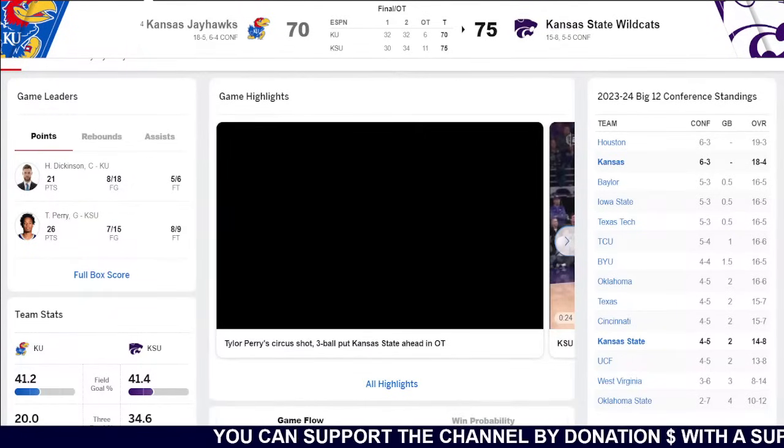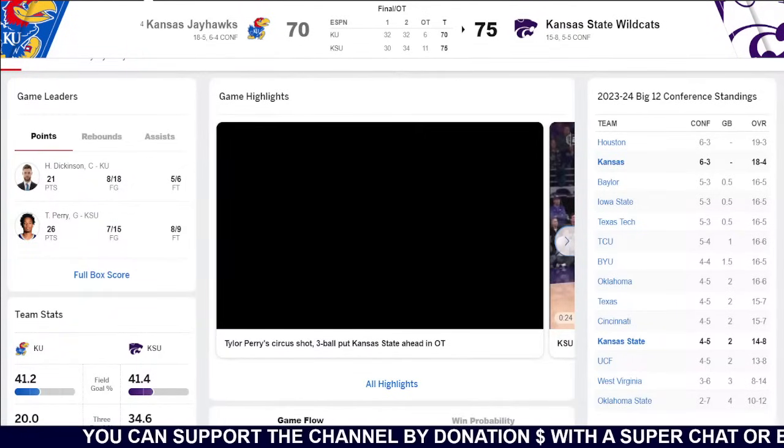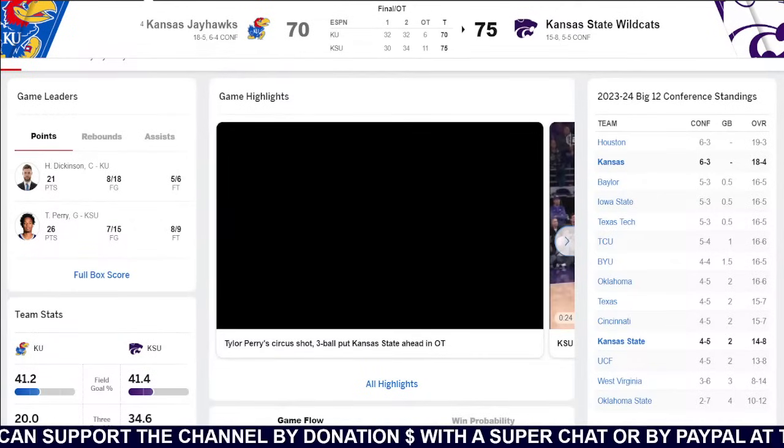Cats winning it in overtime, 75-70. Will McNair will be with us next. This is the K-State Sports Network from Learfield.